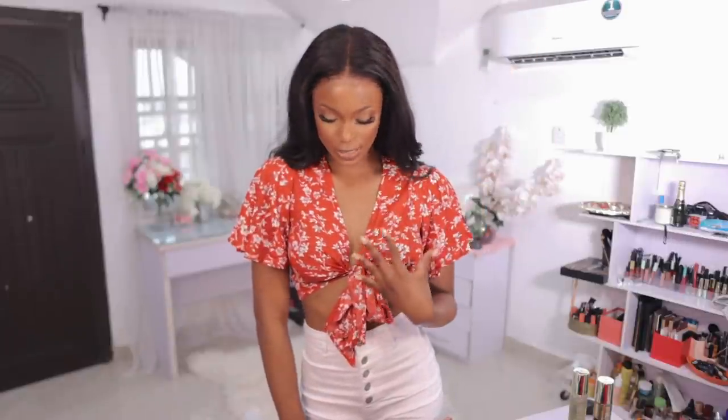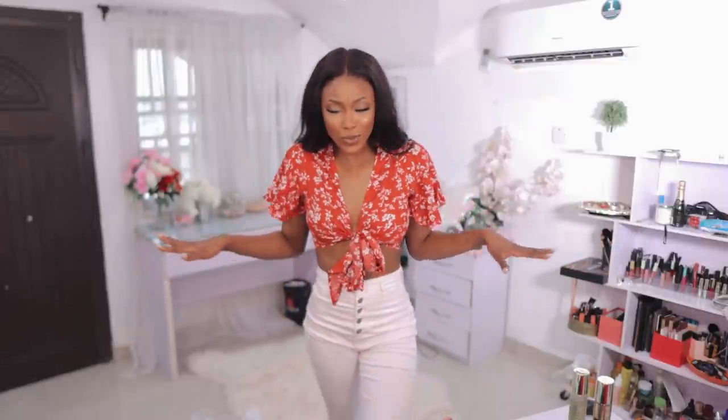Lastly, again guys, we have this red and white floral tie top bikini. I feel like this would be so cute on the beach. This right here is gorgeous. I love it. I'm living for it. This is what you get. It's very easy, it's very free, it's very breezy.